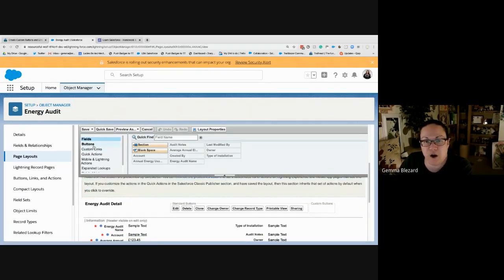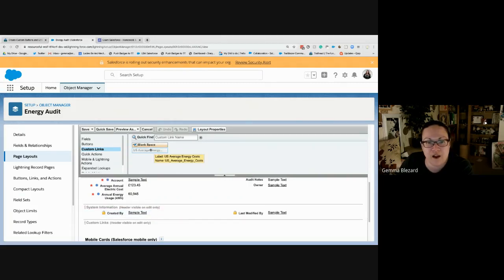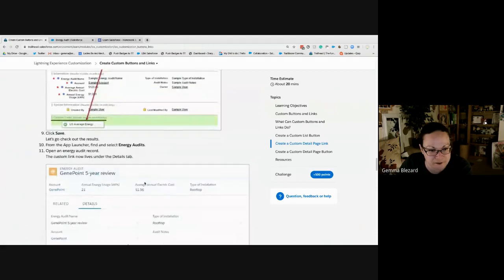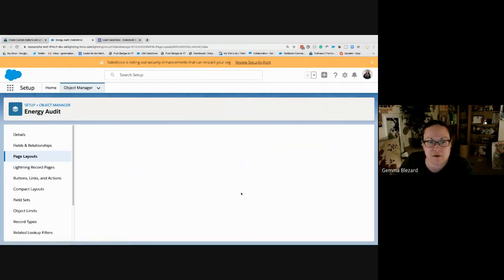We did it as a link, didn't we? So we're going to go to custom links, and we are going to drag our link. Just click on it once and drag it down and put it under custom links. Let me just check that that's where we're supposed to put it. Yes, that's where we're supposed to put it. And then we save it, and that will save the editor, and it will close the editor itself.